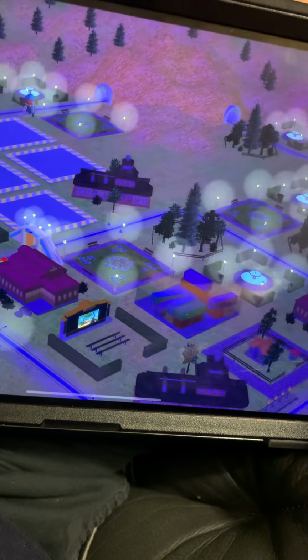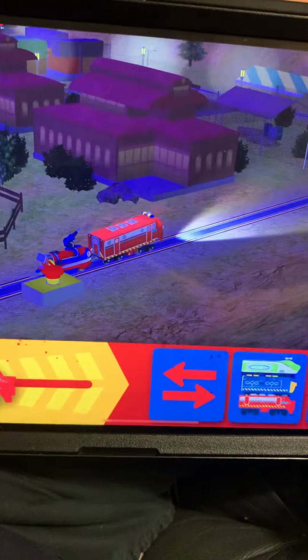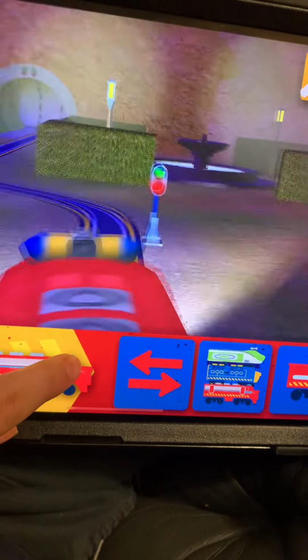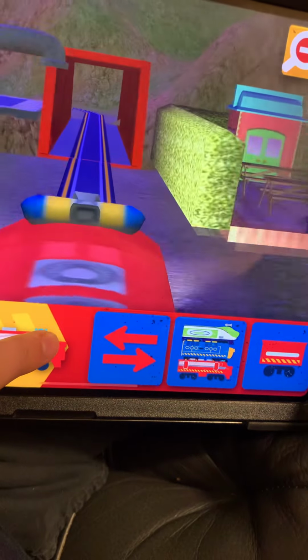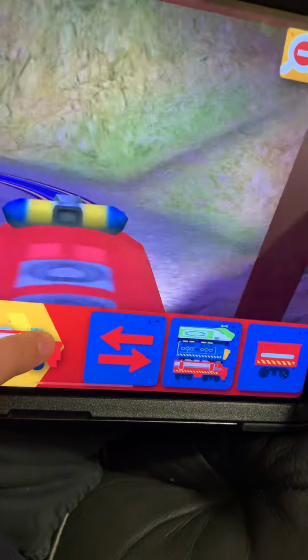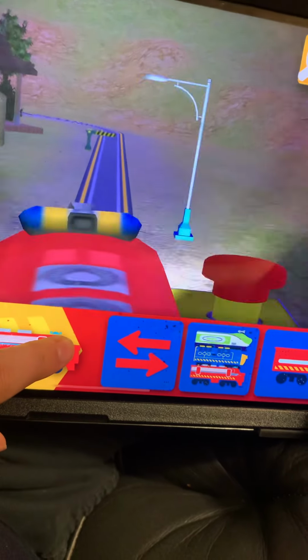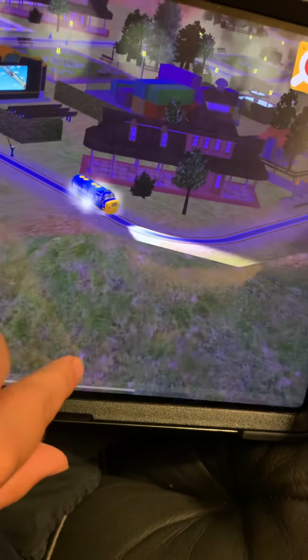Keep going. There's more work to be done. Owie! It's training time! No. The tunnel is blocked. Core to the mountain. Okay, training. Let's get to the step.